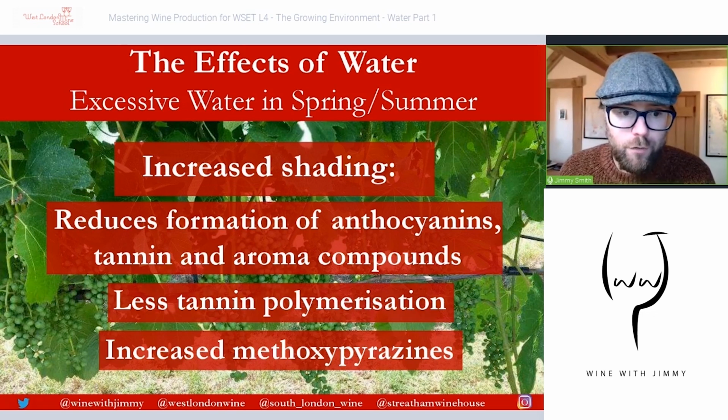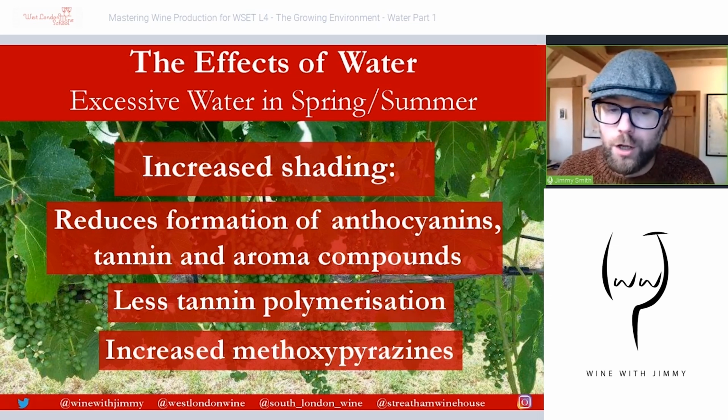And next up, this can also lead later on, post-veraison color change, to less tannin polymerization.